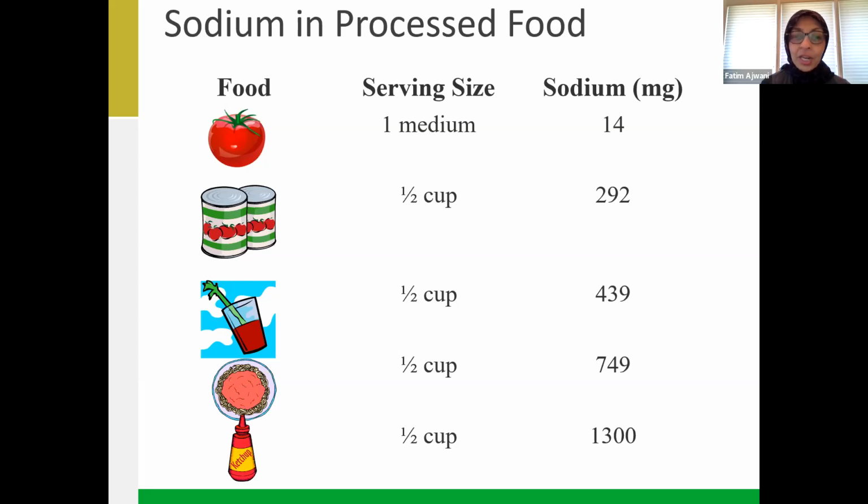On average, half a cup of canned tomato will give you 292 milligrams of sodium. So you can see the big jump from that fresh tomato. If you go down the list, and if you were to have half a cup of tomato juice, you jump to 439 milligrams of sodium.